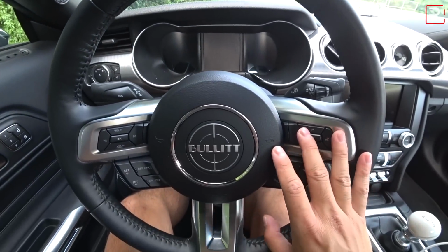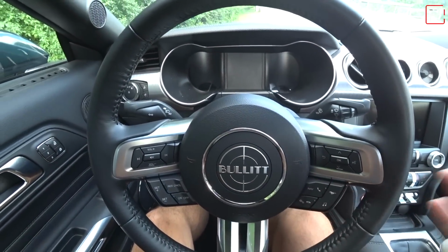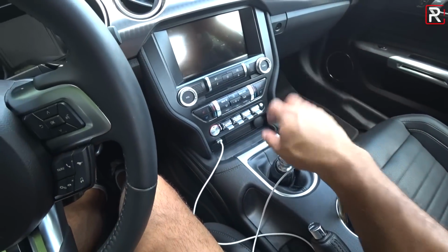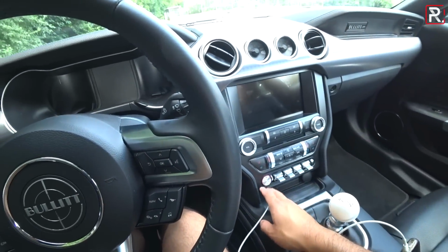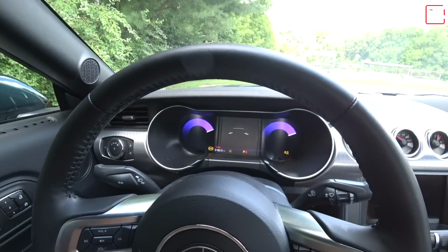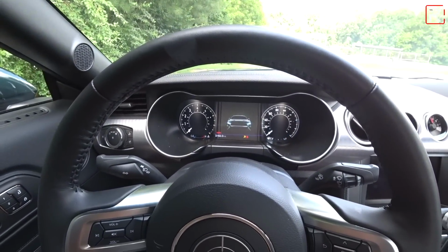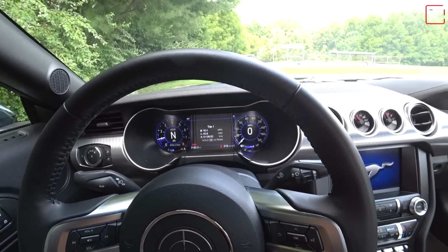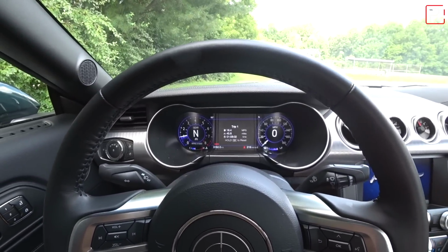You can see the steering wheel on the Bullitt has a unique Bullitt emblem here. It's a tilt telescoping wheel. It only comes with a 6-speed manual, of course, so if you guys want an automatic, you need to step down to a regular GT. The start-stop button is down here. And you can hear once that thing starts up, it reminds you constantly that you have a V8 Mustang with that very traditional V8 Mustang-like growl.